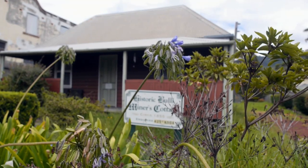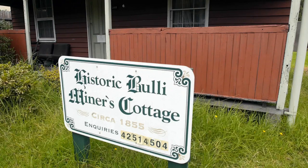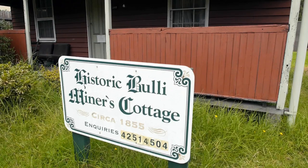The cottage you've got behind us was an original cottage that was used by coal miners. It's one of the last remaining slab-sided lath timber structures. It was slated for demolition in the 1990s, and through the good work of Mrs. Pat Nash, it has a heritage order on it.